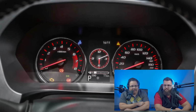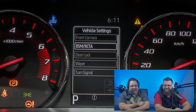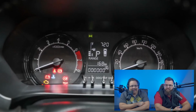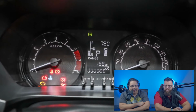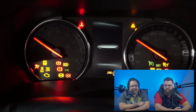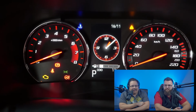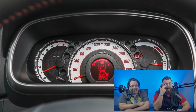The color multi-information display is also unique to the new AV, with extra controls for things like the blind spot monitor and turn signals. Other variants get a simpler monochrome screen taken from the base Artiva X. Either way, the meters have gone back to the Optitron-style electroluminescent cluster, so they appear completely blacked out until turned on. The first generation Myvi already had this before being downgraded to the backlit meters in the second generation facelift.